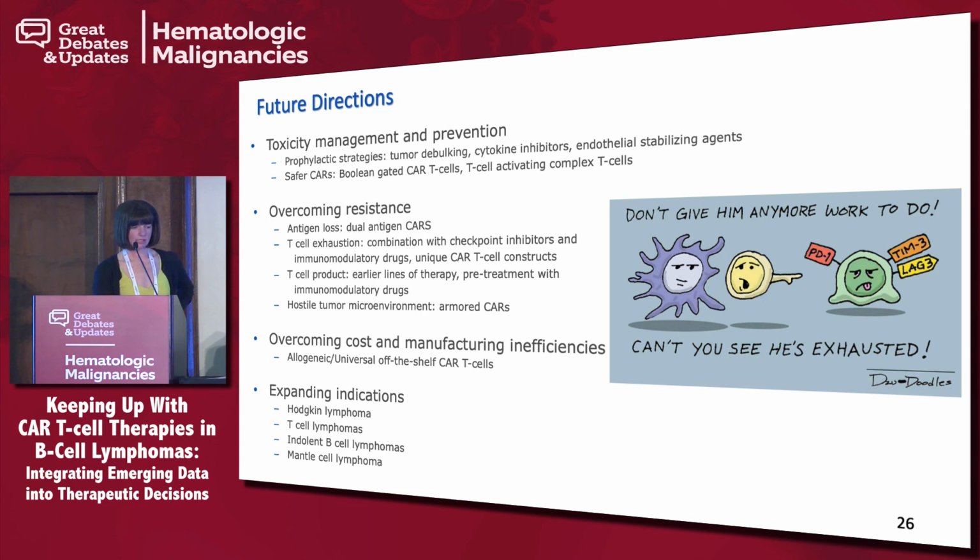And then the other is the T-cell product. So, thinking about the health of the T-cells and whether doing this in earlier lines of therapy or pre-treatment with immunomodulatory drugs that improve the health of the T-cells may be important.